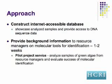Here's the second part of what we're doing. We're going to be constructing our internet accessible database. Now this in fact is constructed already, but it's being done through another project. It isn't released yet, and it's going to probably take until the end of the year or so to have this ready for people to look at. But it is up and ready, and we're able to put our data in as an organizational tool within the lab at this point. We're going to be showcasing analyzed samples through this database and providing access to the DNA sequence data.